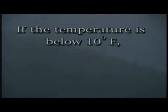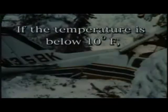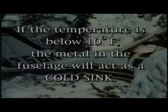Materials to construct a shelter may be scarce. It is important to keep in mind that if the temperature is below 10 degrees Fahrenheit, shelter other than the aircraft should be sought. This is because the metal in the fuselage will act as a cold sink and draw heat from the body.